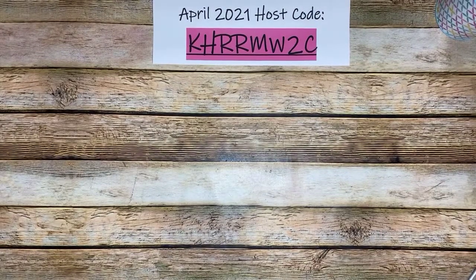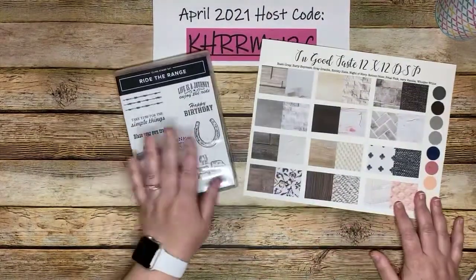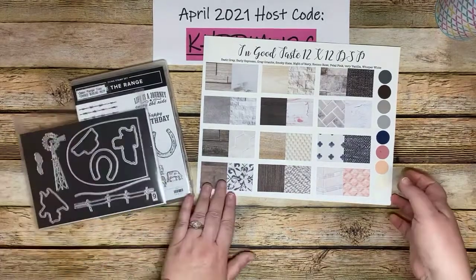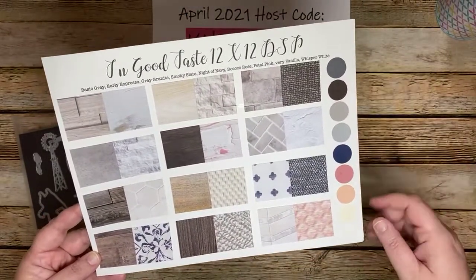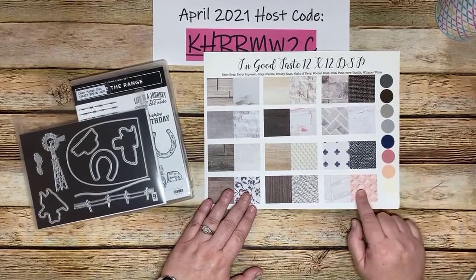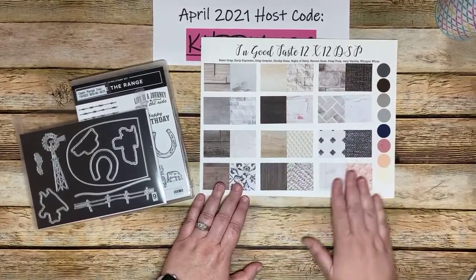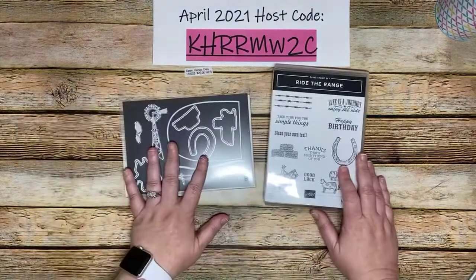All right, that's it. We can start stamping. I'm super excited. All right, so one of the other things we're going to be doing today is using the Ride the Range, but I wanted to focus on In Good Taste DSP. This is just a little snippet of all the papers that are in the pack. It comes with a lot. And then these are all the coordinating colors, which is great. These are some really good colors. Rococo Rose has already retired, but you can do Petal Pink and you'd never even notice that there's Rococo Rose in that. This is a great stack of paper. So we're going to be focusing on using this today, and also on Ride the Range.